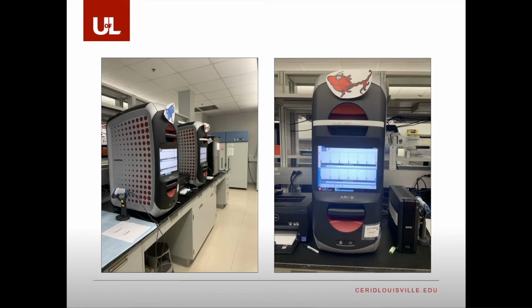So I wanted to show you again pictures of our ARIES instruments. We like to name our instruments. It makes us happy, and we think it makes the instruments happier. They feel like part of our laboratory.